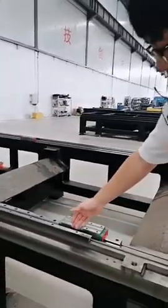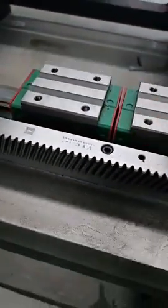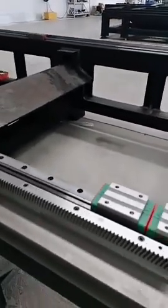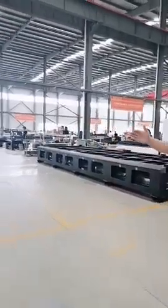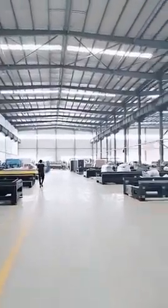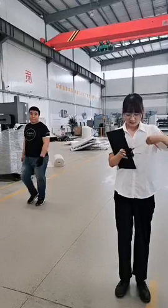And from here, you can see this is a rack, and we are using the helical rack, YYC brand from Taiwan. And about the rails, we are using the Hiwin brand from Taiwan. From now, as you can see, our factory is also very big, and this part is the fiber laser cutting machine part. And next, we welcome our next colleague, Mrs. Rebecca, to use Arabic language to introduce our factory.